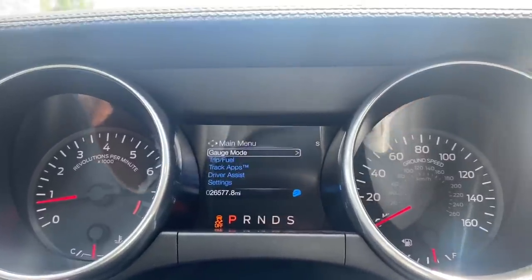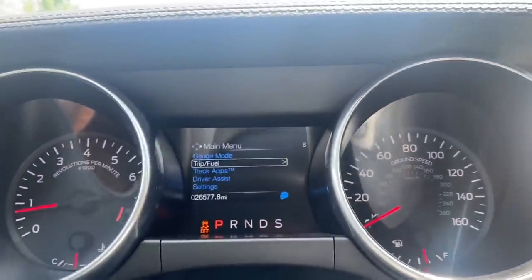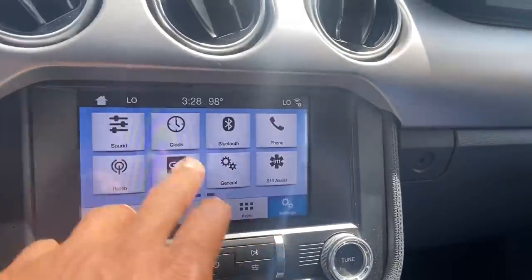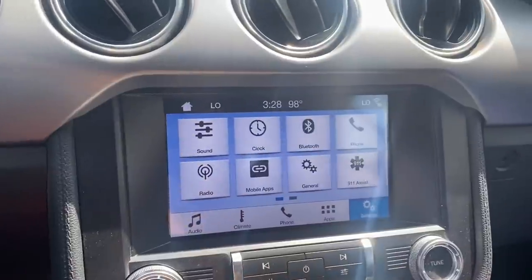Now let's get out of that. Go back to the regular. Show my speed, man. I don't even know how to get to that. Oh well. But anyway, you got the little touchscreen radio. Like I said, it sounds nice. You got all these options right here.